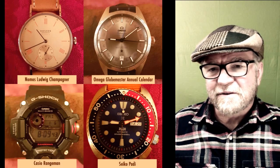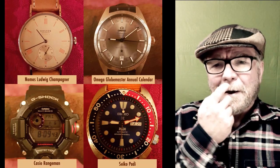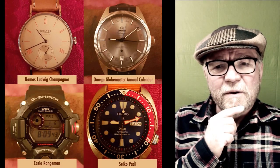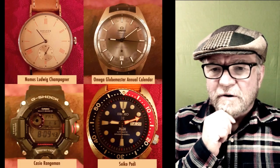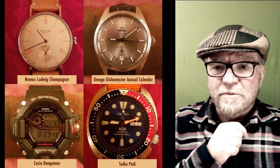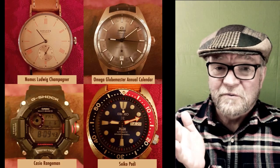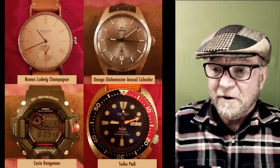I like it. It's this version of Nomos, may have been before they started having their in-house movement, but it is clearly a Nomos in terms of its style and everything else, and it's a wonderful watch no matter what's sticking on the thing.